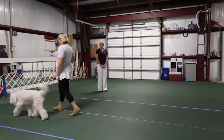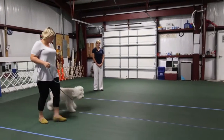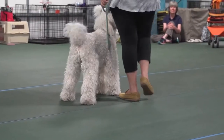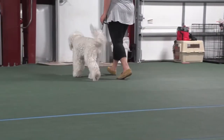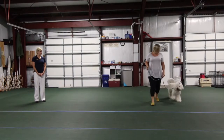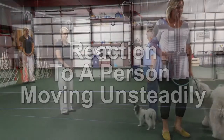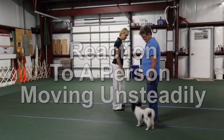Remember to encourage and talk to your dog. You may use a firm but quiet verbal correction or a light leash correction if needed. Let your dog know when it is doing a good job too. Nice attention to the handler. And she's talking to him nicely, keeping him with her. Very nice.